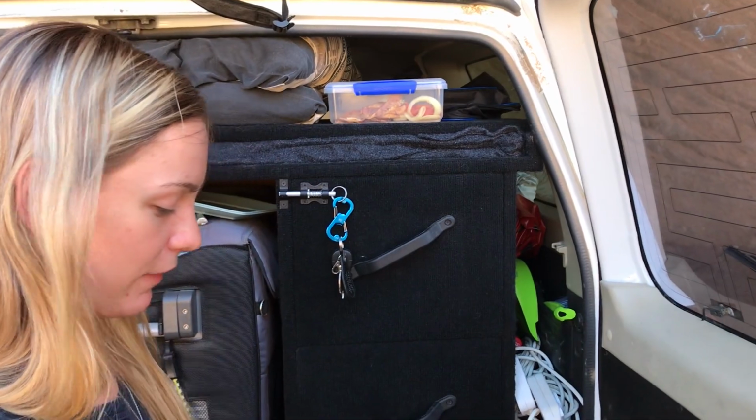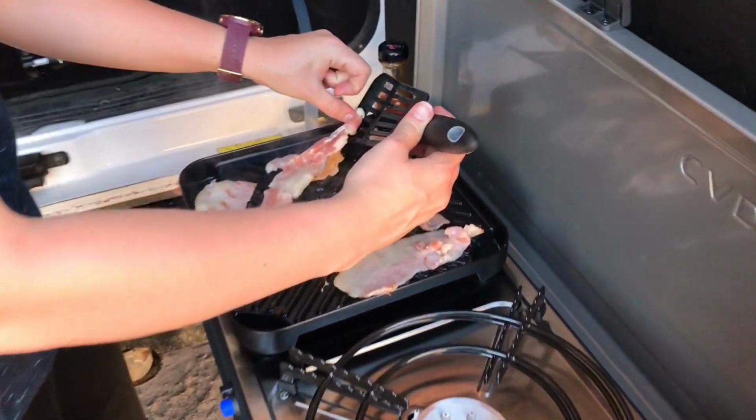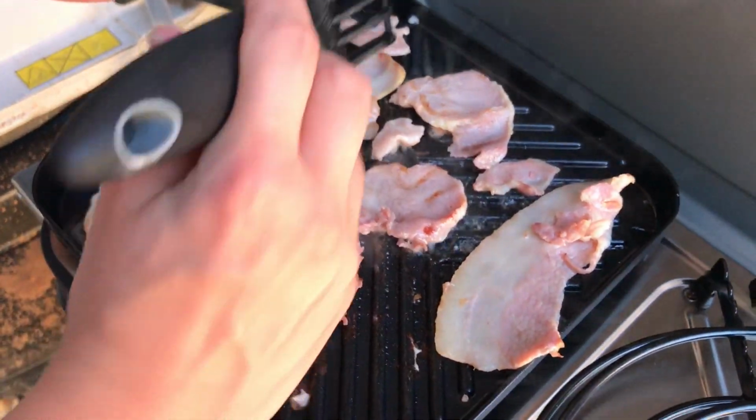Bacon and leftover patty on a sandwich with some cheese. Let's do it.